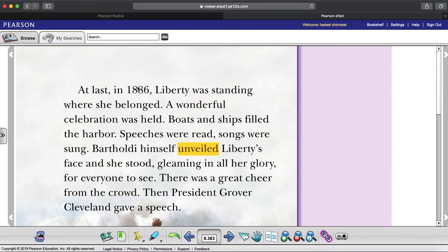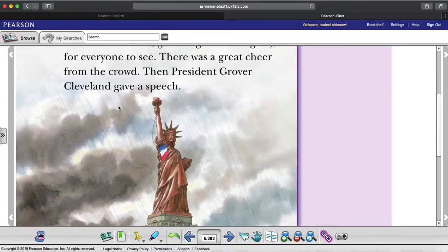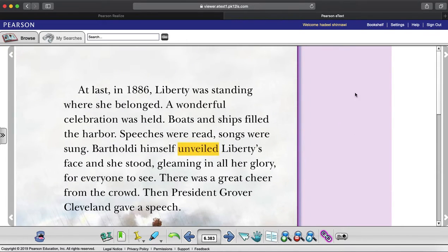At last, in 1886, Liberty was standing where she belonged. A wonderful celebration was held. Boats and ships filled the harbor. Speeches were read. Songs were sung. Bartholdi himself, who's Bartholdi? He's the sculptor of the Statue of Liberty.